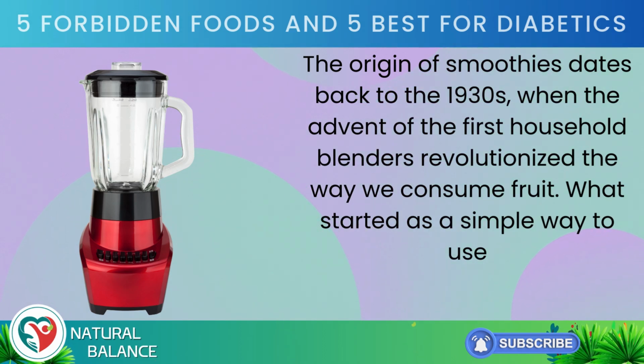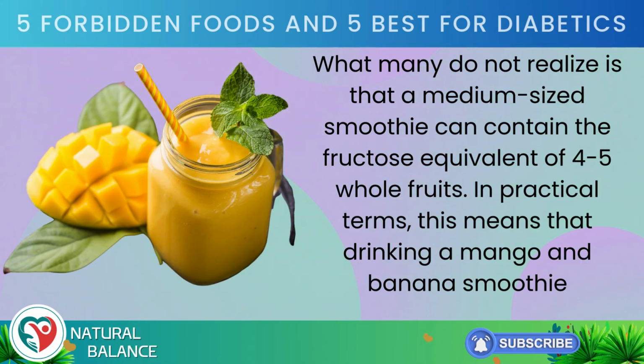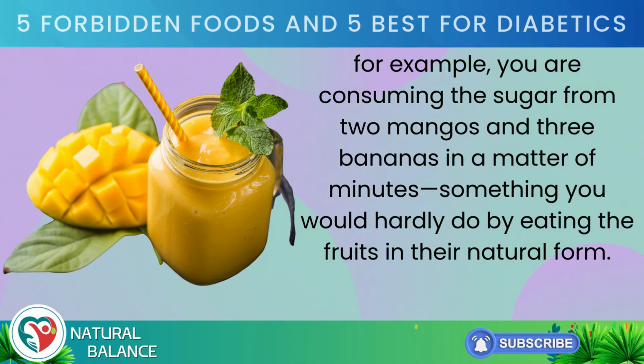What started as a simple way to use ripe fruits transformed into a billion-dollar industry, with specialized stores promising extraordinary health benefits. What many do not realize is that a medium-sized smoothie can contain the fructose equivalent of 4 to 5 whole fruits. In practical terms, this means that drinking a mango and banana smoothie, for example, you are consuming the sugar from 2 mangoes and 3 bananas in a matter of minutes, something you would hardly do by eating the fruits in their natural form.